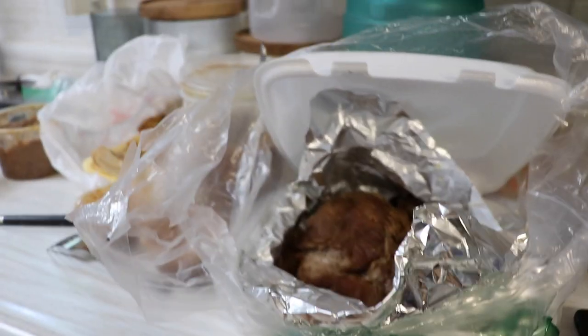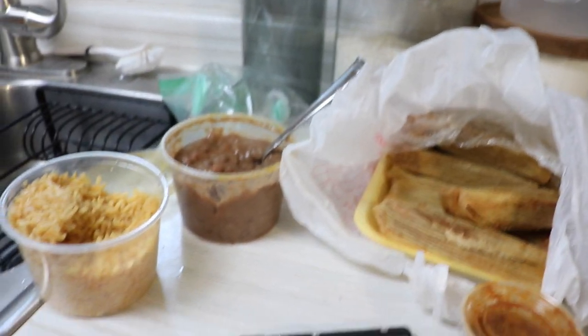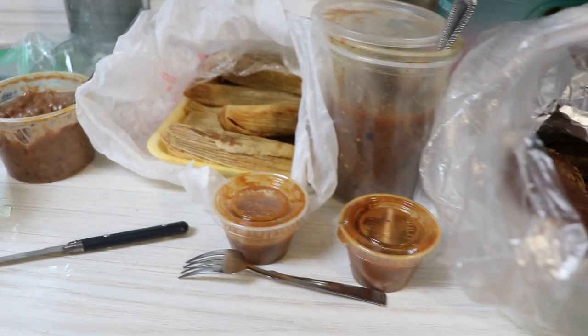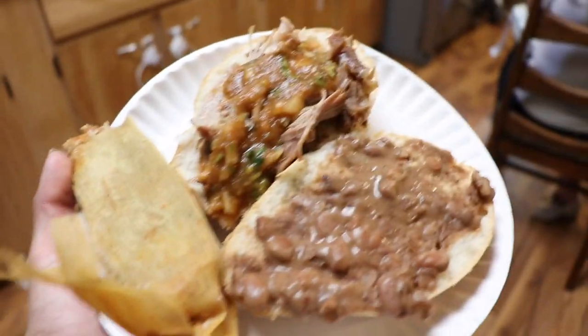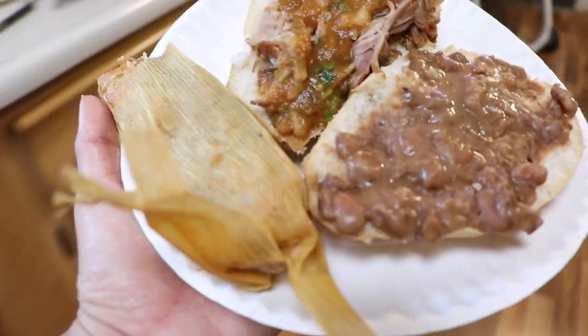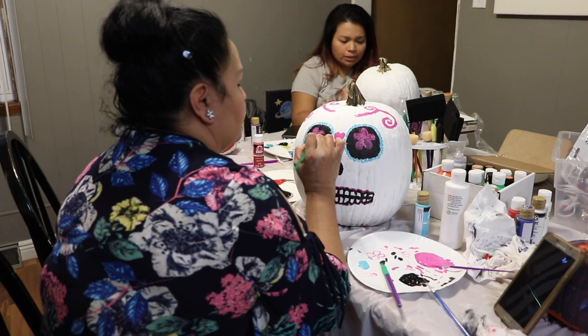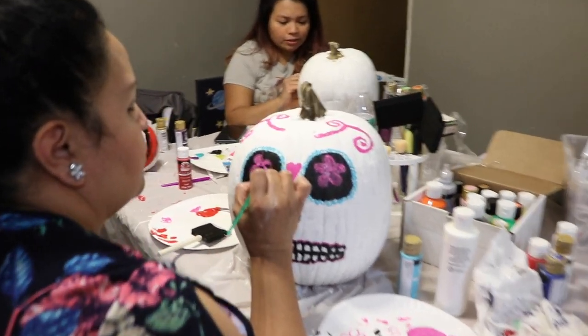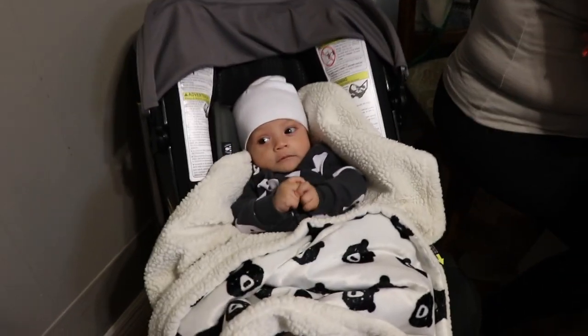There you go. We got some carnitas, we have tamales, frijoles, arroz, salsa. So that's a bolillo with frijoles, carnitas, and I have a tamal right there. Should we take it over there? I think this is better lighting, no? Yeah. Look at the babies right here while we paint.